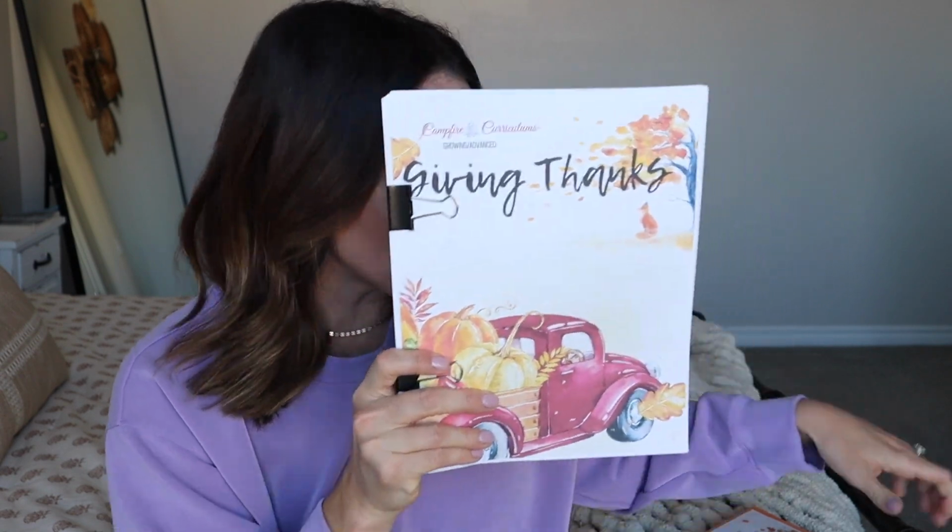Obviously, I have older kids, and so the growing and advanced is the one that I go with. So I have my In the Season of Thanksgiving unit still in my binder from last year.